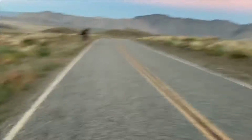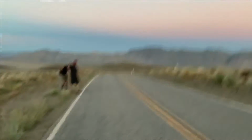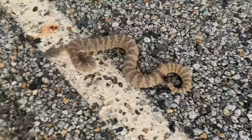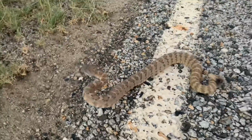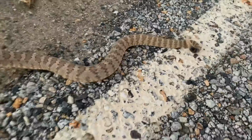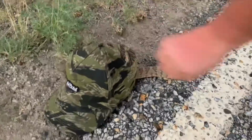All right, guys, first snake of the night! First snake of the night! We're running! Panamint! Oh, beauty! Oh, look at that! Oh, what a snake! Oh my God! Look at that! There we go! Oh, he's trying to kill me!